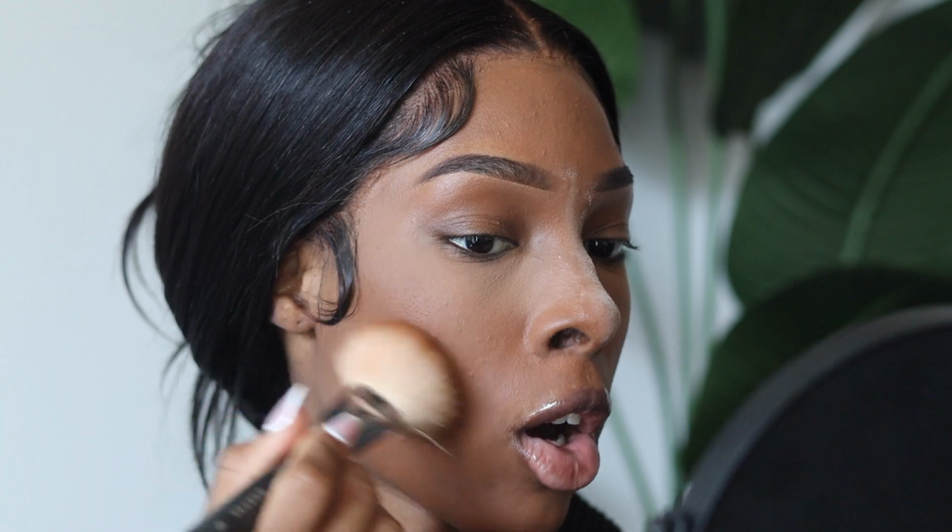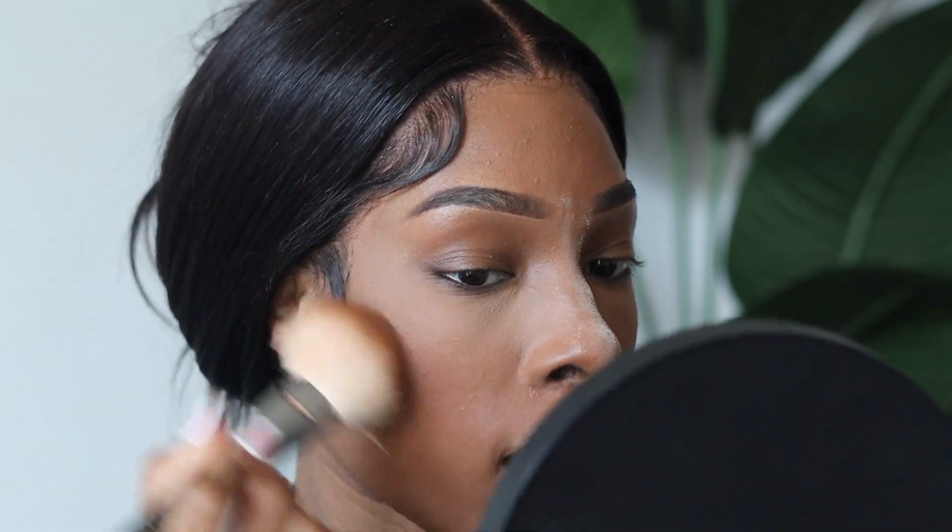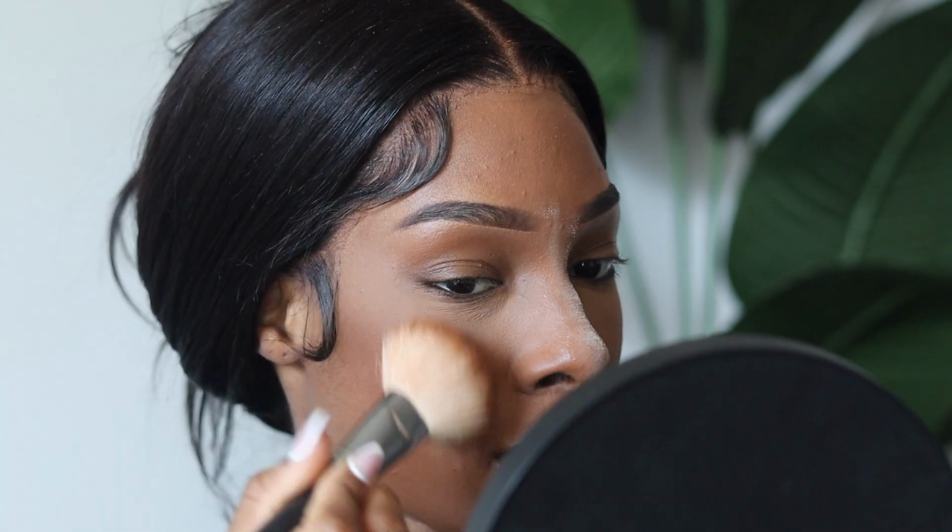So I have on my Fenty one, y'all can see that. And then I go and grab my e.l.f. one and I buff both of those out together on the sides of my cheek.